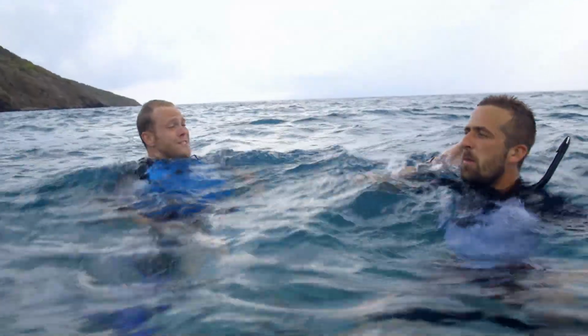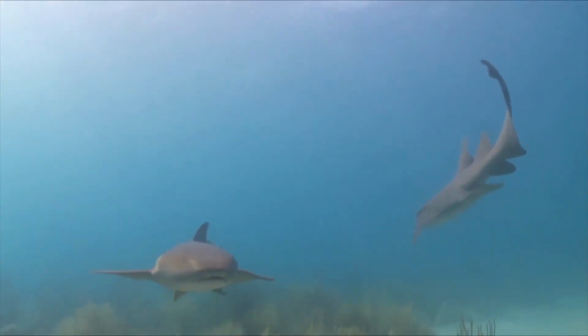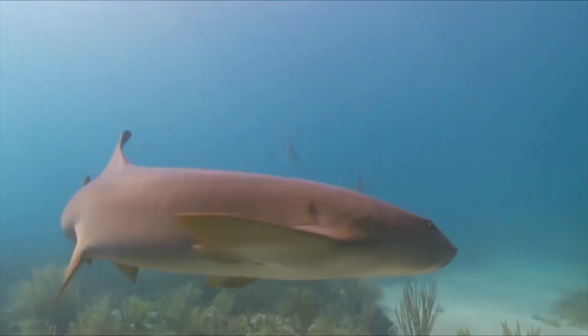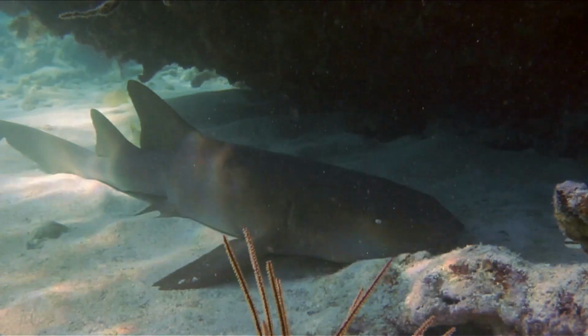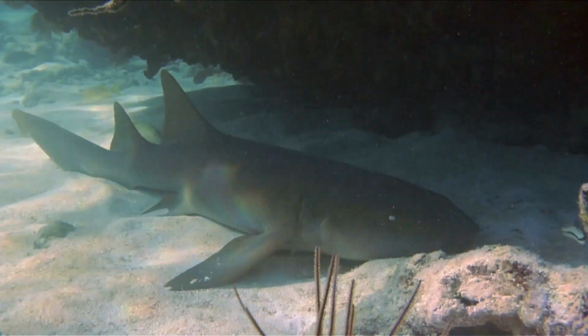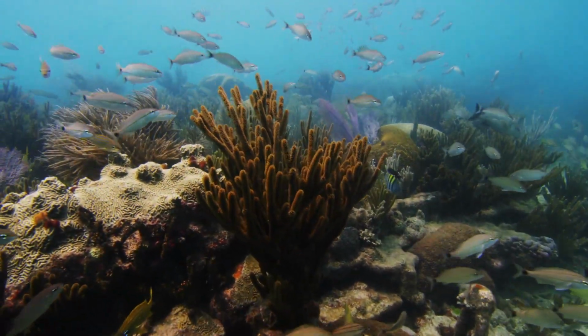So awesome! We saw a shark! A nurse shark, to be exact. They're pretty much harmless to humans. This one looks like he's taking a nap, but some experts think they lie still on the seafloor, hoping to catch unsuspecting shellfish passing by.